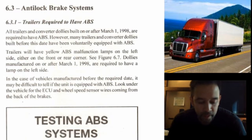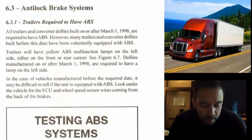See figure 6-7. Dollies manufactured on or after March 1st, 1998 are required to have a lamp on the left side. In case of vehicles manufactured before the required date, it may be difficult to tell if the unit is equipped with ABS. Look under the vehicle for the ECU and wheel speed sensor wires coming from the back of the brakes.